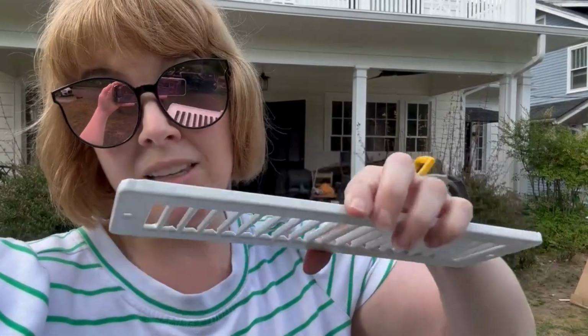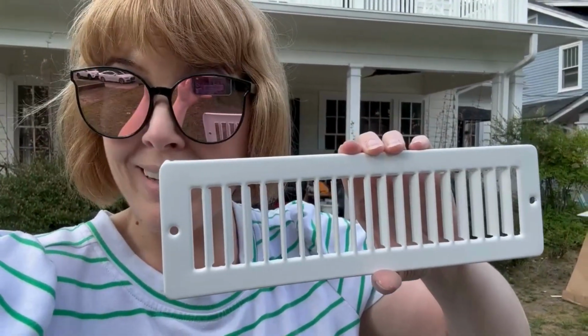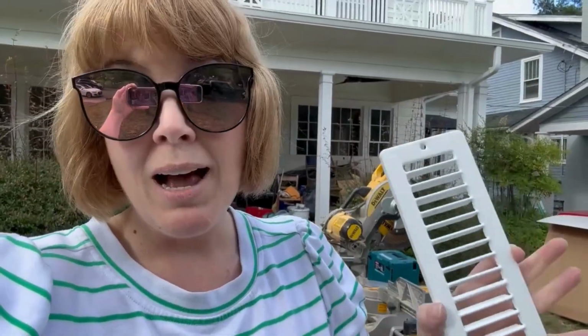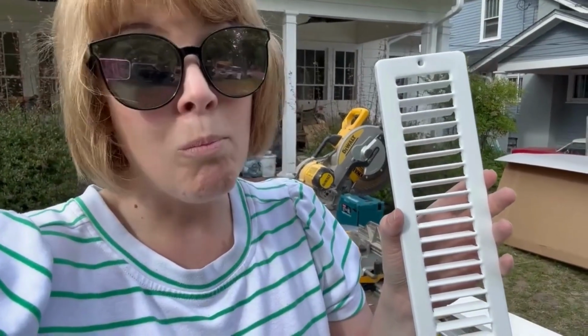So now we're ready to cut the toe kick, but we've got to put these little thin vents in front of the holes, and they can only come in white. And if they're white, they're gonna look terrible. So I'm going to Kilz them, and then tomorrow I'm going to paint them with that same color match that matches the kitchen cabinets. So more painting.